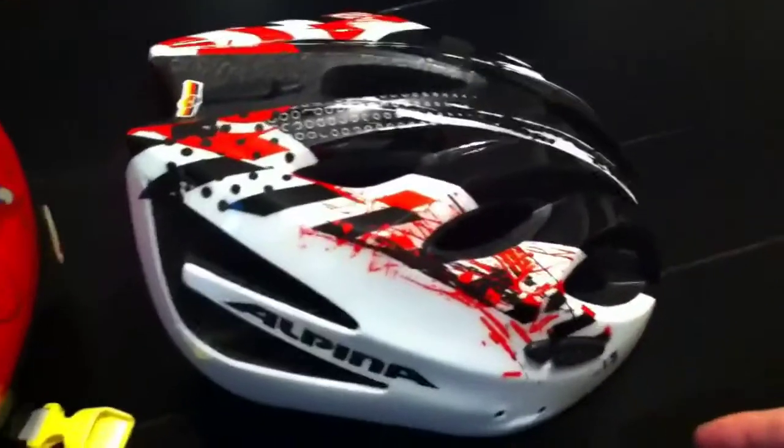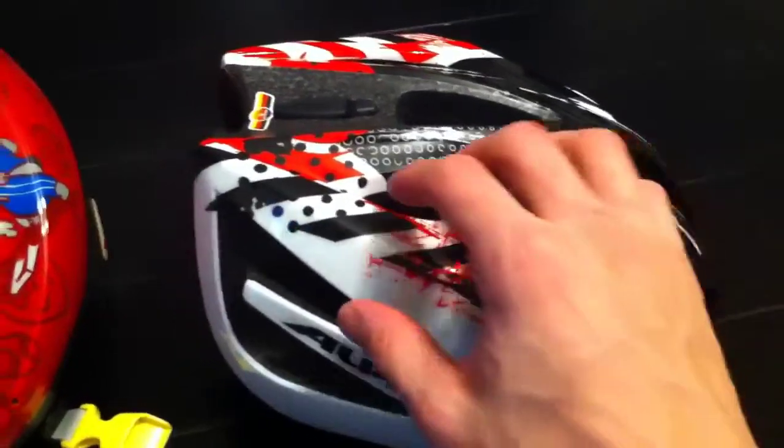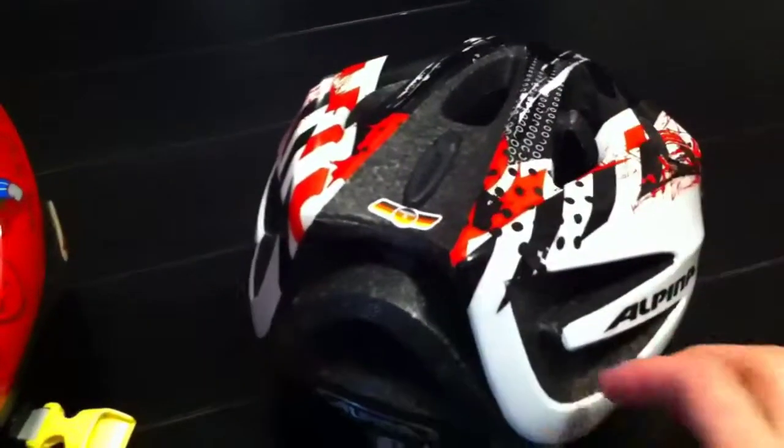Got this on eBay. Alpina helmet, made in Germany. It came with instructions, of course, in German.